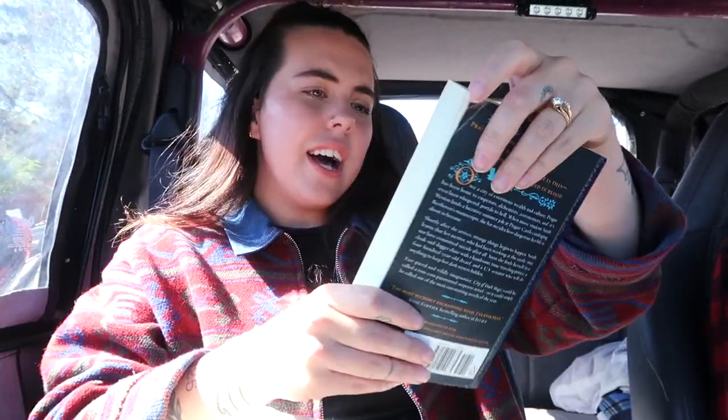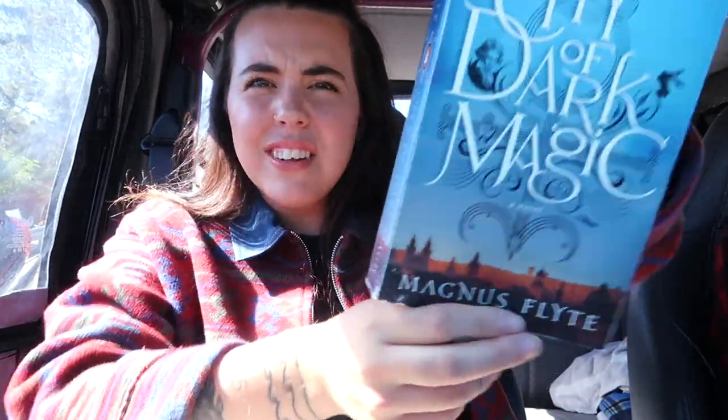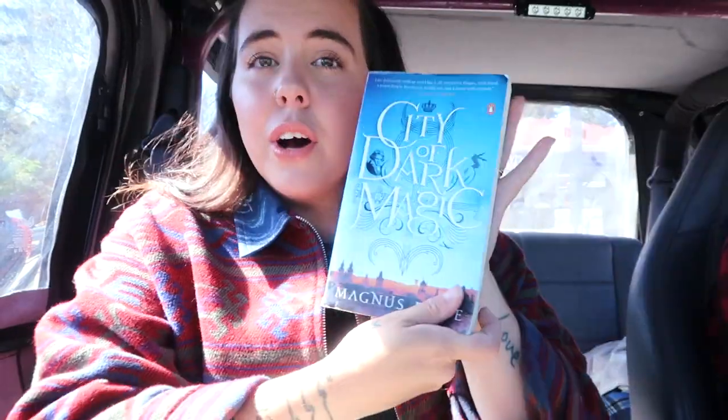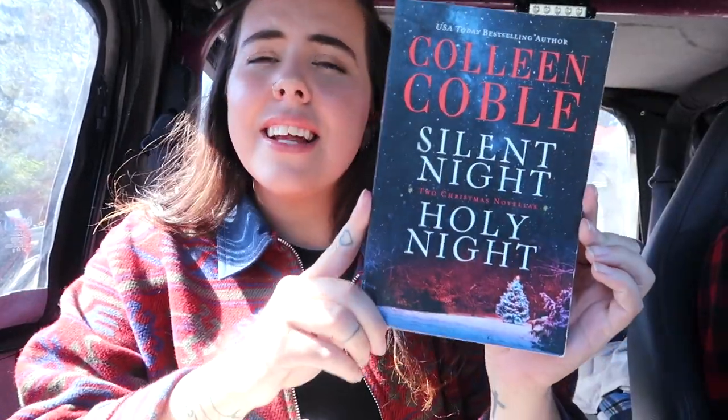Okay, party people. Let's do an overview of the books that we got from the free little libraries. I got City of Dark Magic. The cover looks cool. I'm pretty sure that's like Bach or Beethoven. Interesting. Don't know, but I will definitely let you know. It's spooky season, so I'm gonna be reading this one this month, or attempting to. Then we've got Silent Night and Holy Night, and this spine. I just want to give a shout out to whoever did this. Thank you for taking the time to do that. That's the trees.